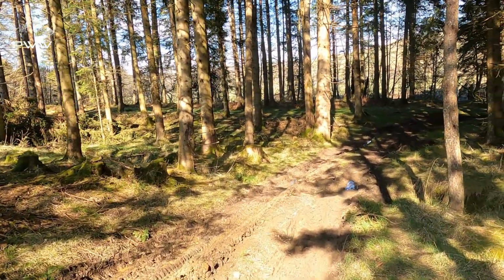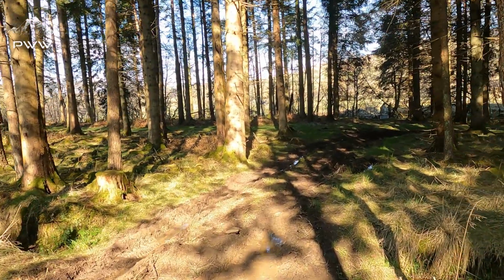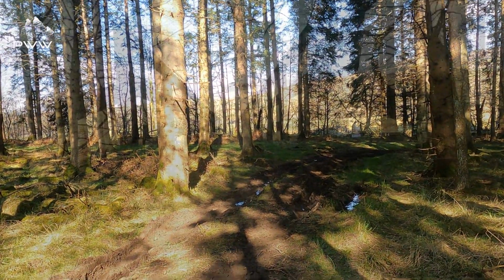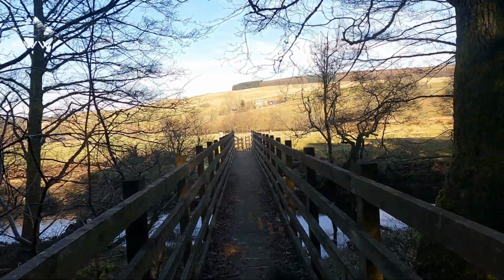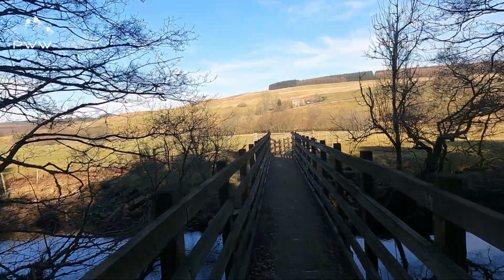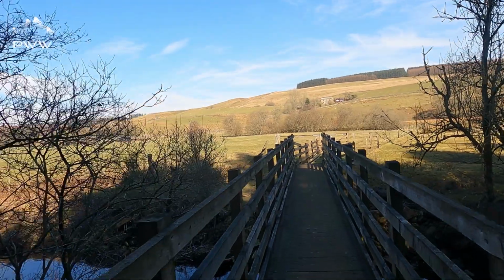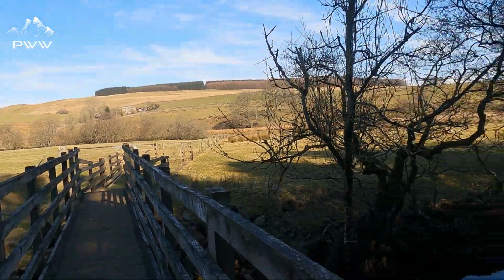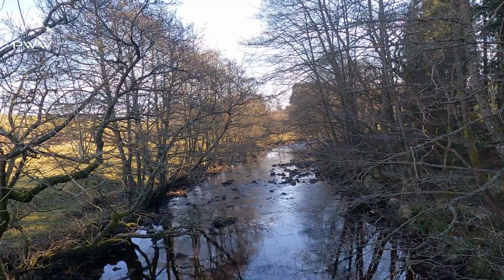There we go, and there's the bridge ahead of us. Isn't it great when a plan comes together? Now come over the bridge, over Tarset Burn. And it's very, very pleasant to see ahead of us there, our path. And there's the route of Tarset Burn.